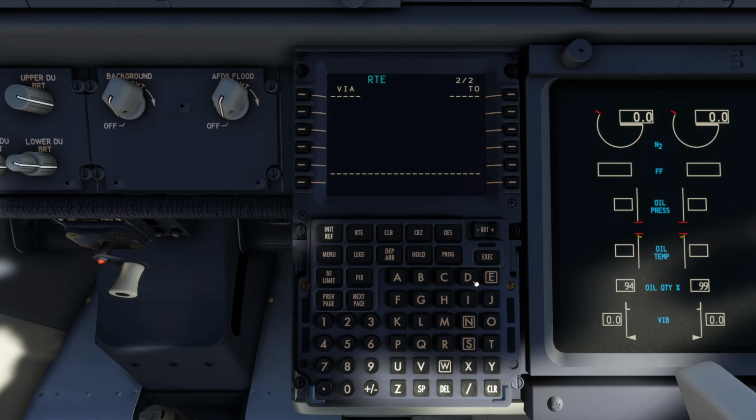So we are going direct to Delta Echo Alpha, Delta Alpha Golf. And that will be the one in the northern hemisphere. We are then going via the Juliet 146 airway to DICE, D-I-C-E. And then we are going direct to BUMP, B-U-M-P. And then we're taking the Ski 3 arrival into Denver. So we're going to activate and execute.